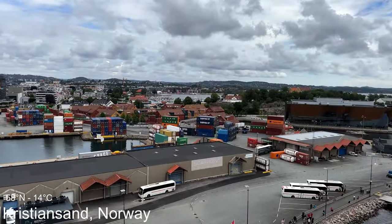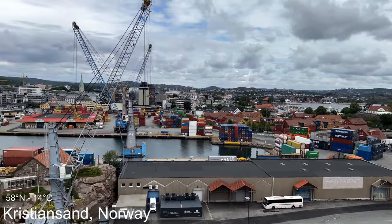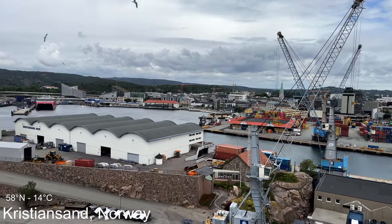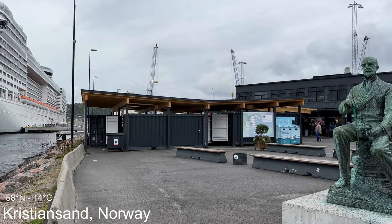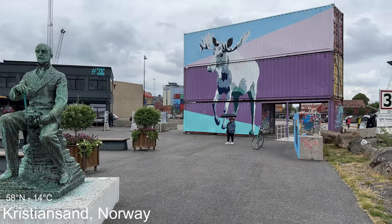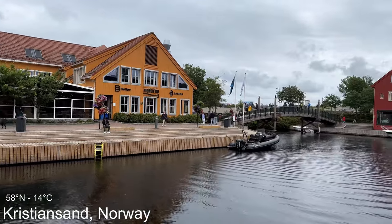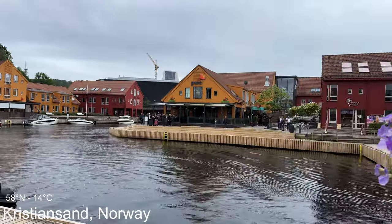Kristiansand, Norway is the southernmost point of Norway. When we first got to the port to look around, we thought it was just another industrial port, but as we were starting to walk toward the city, we found a stunning harbor where fresh seafood is brought in daily. We really enjoyed lunch here because it was the fresh catch of the day. There's always something to do here, with free weekly concerts downtown in the summertime.